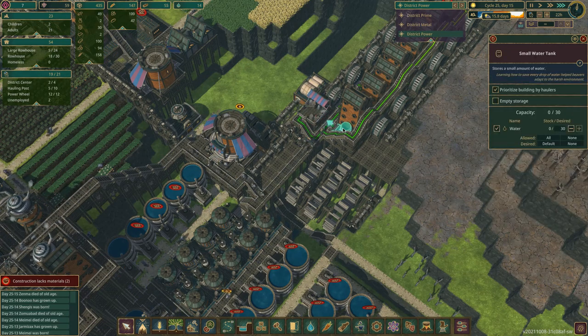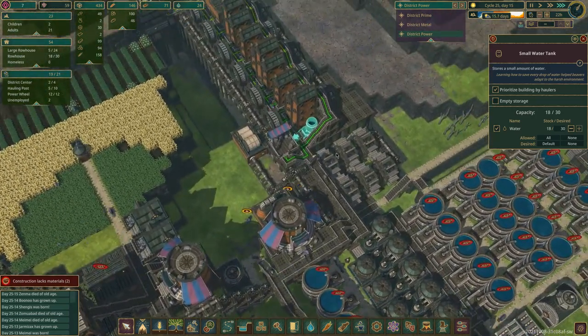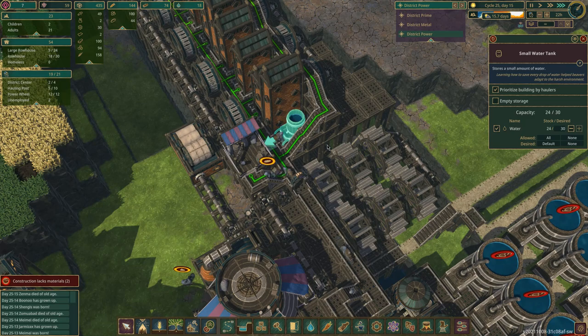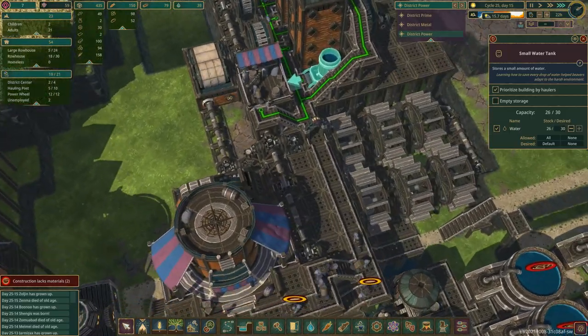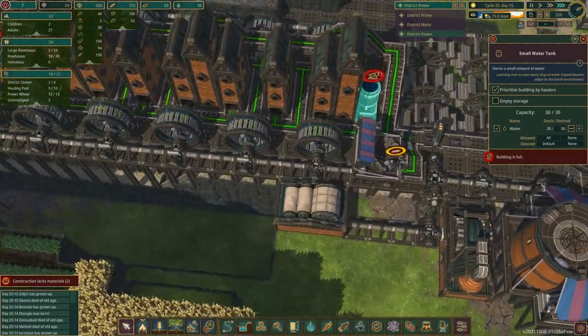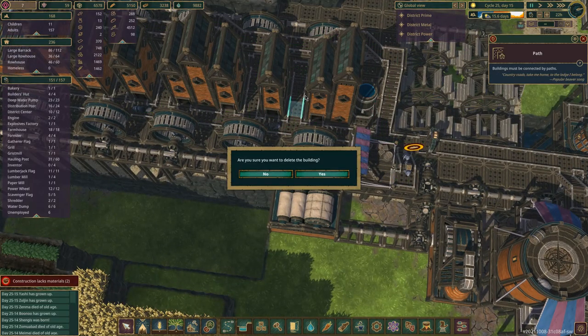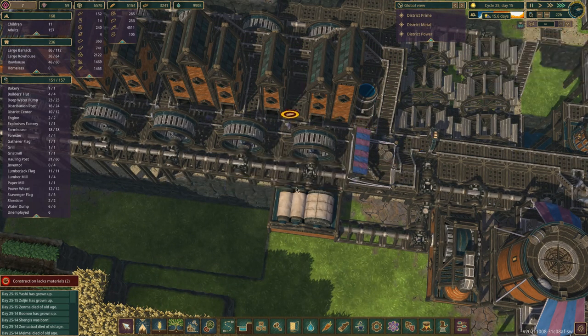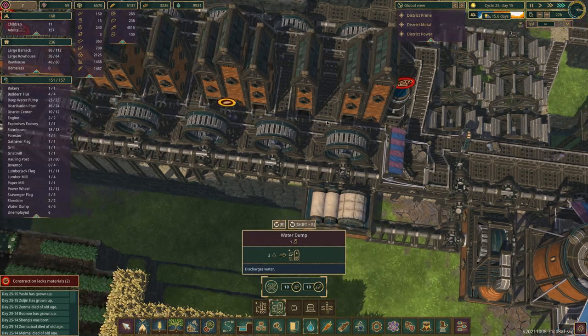There we go. Alright. No, that's not going to be enough. There's how many people? 23, 24. Water is not going to be enough. So we should squeeze in another water, and put it in between one of these two. Actually, we should probably do a couple of them, but let's start with this here.